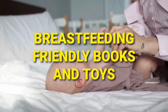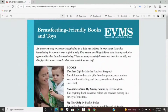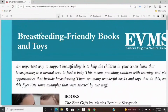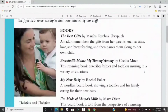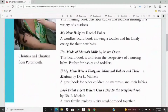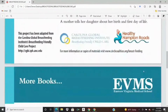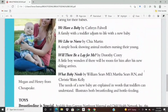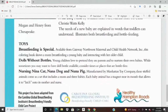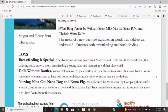Okay. So moving on to the next thing, breastfeeding friendly books and toys. I told you this program by Child Care Aware is amazing. They give you everything for success. If you are not aware, there's a list of breastfeeding friendly books and toys that you can have in the breastfeeding space. And it's listed right here. I'm going to see if I can read some of it. The books: Mama's Milk by Michael Elsohn Ross, which I have, Super Mom, We Have a Baby, We Like to Nurse, Will There Be a Nap for Me? The toys: Breastfeeding is Special, Dolls Without Bottles, Nursing Nina Cat, Nana Dog, and Nuna Pig.